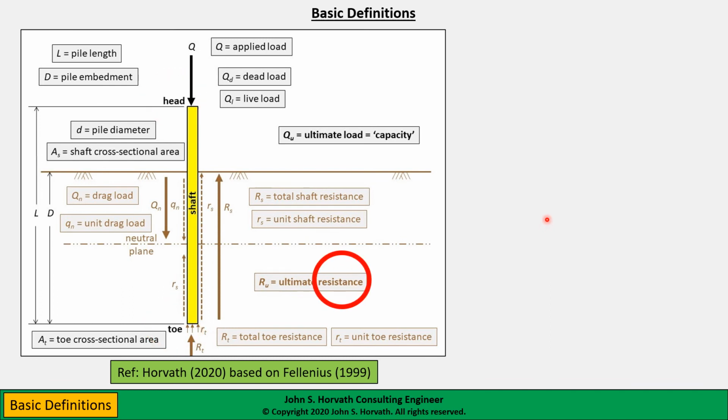Resistance, as I use it in this presentation, is essentially what the ground provides to support the pile. And there's toe resistance and there's shaft resistance. The shaft resistance is what a lot of people call positive skin friction. So shaft resistance and positive skin friction mean the same thing. Drag loads are the same as what a lot of people call negative skin friction.